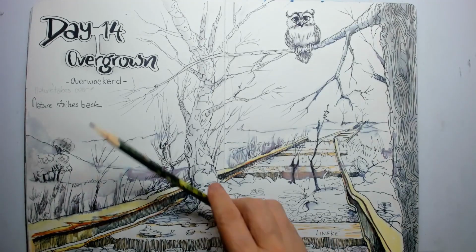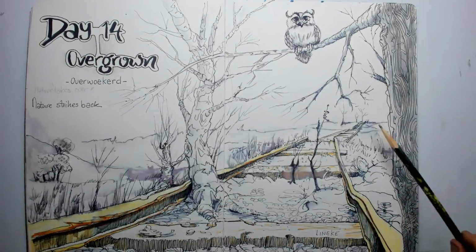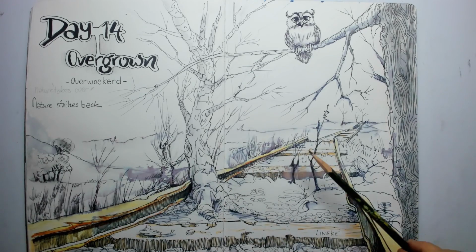So the ashes in the urn, the heart is broken, and the dog is feeling very down. Day 14, overgrown. I simply drew in rails disappearing towards the end horizon here. And then nature strikes back. It comes back and will overgrow our tracks.